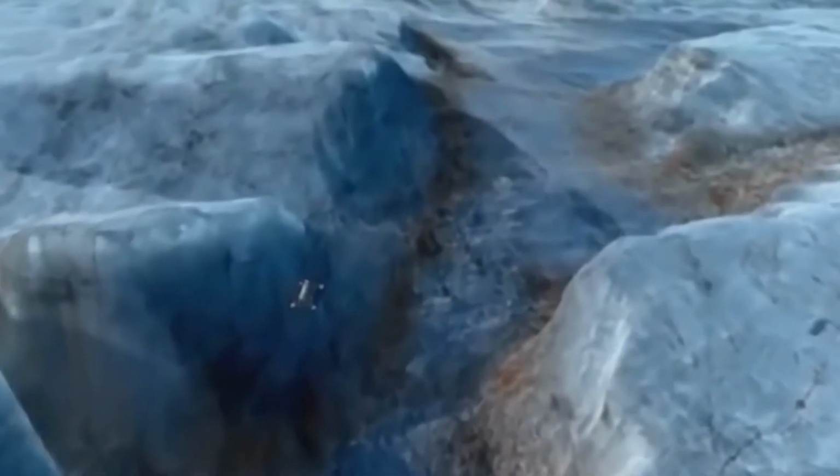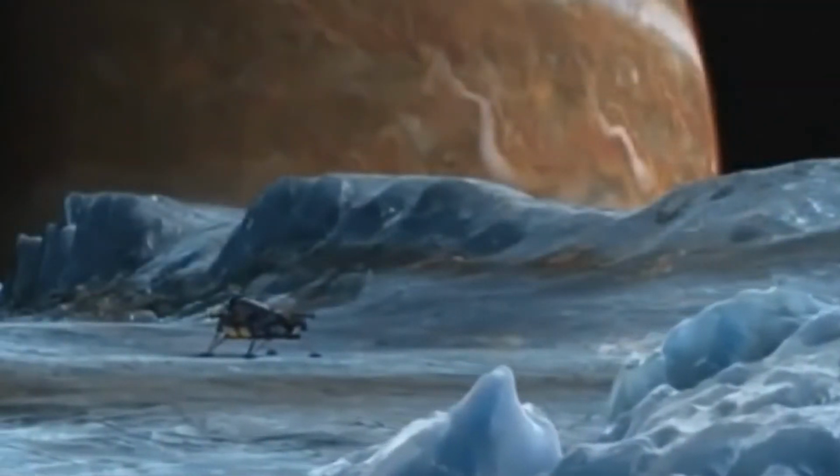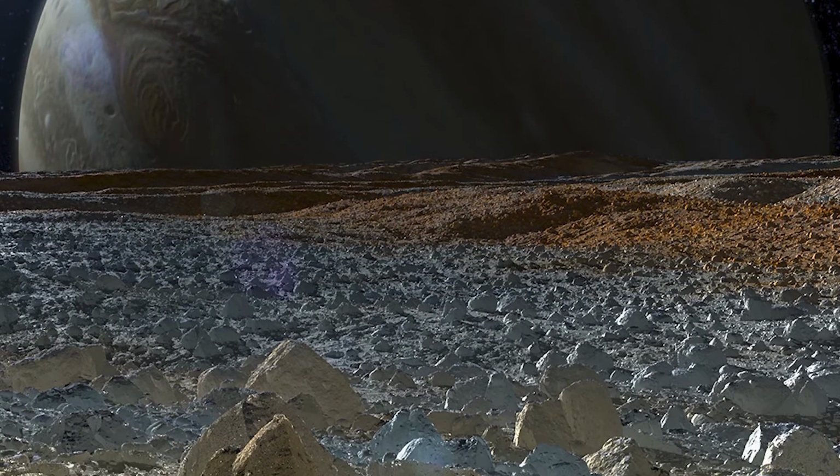NASA is planning to send a mission to Europa near the year 2024 in order to take high-resolution photos as well as take measurements to determine what Europa is actually made of. They are also trying to figure out how large the crust is and what it would take to drill through it.